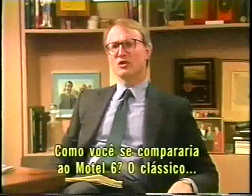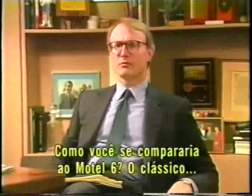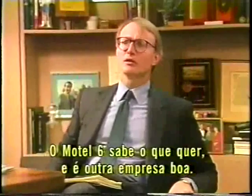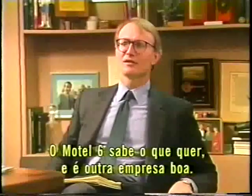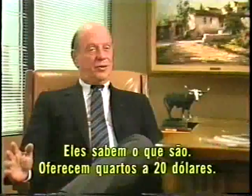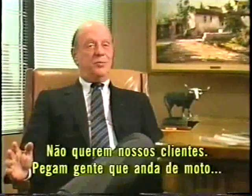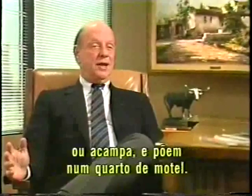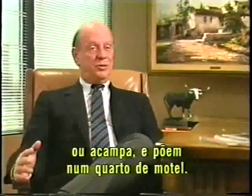How would you compare La Quinta to, say, Motel 6, a classic low-price motel? Motel 6 knows what they are, and they're another good company. They're selling a room for about $20 a day. They are not competing for our customers. They're taking people off the backs of motorcycles and campers and putting them into a motel room.